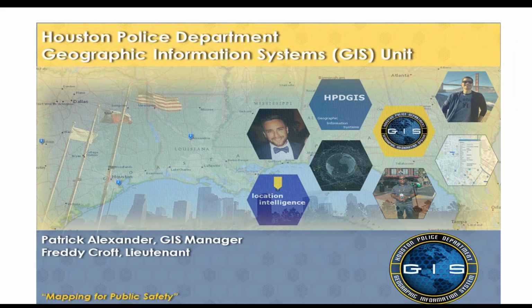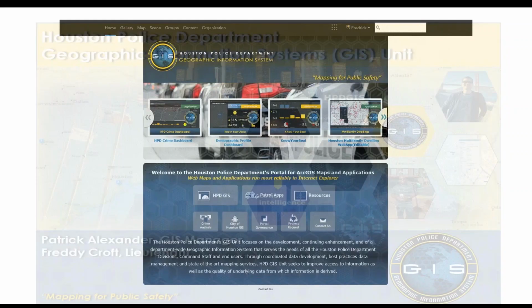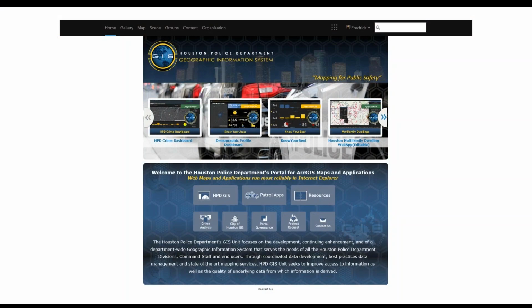But things really got going for us in the last 9 months when then Sergeant, now Lieutenant Freddie Croft, joined our team. Utilizing Freddie's knowledge of department frontline operations, the GIS unit set out to deliver a full-scale enterprise deployment, utilizing the solutions from the ArcGIS Enterprise platform to help solve our many challenges, some of which we will showcase here. The HPD GIS Portal was stood up to act as a hub for our GIS professionals and content creators, of which the department has approximately 100 individuals.